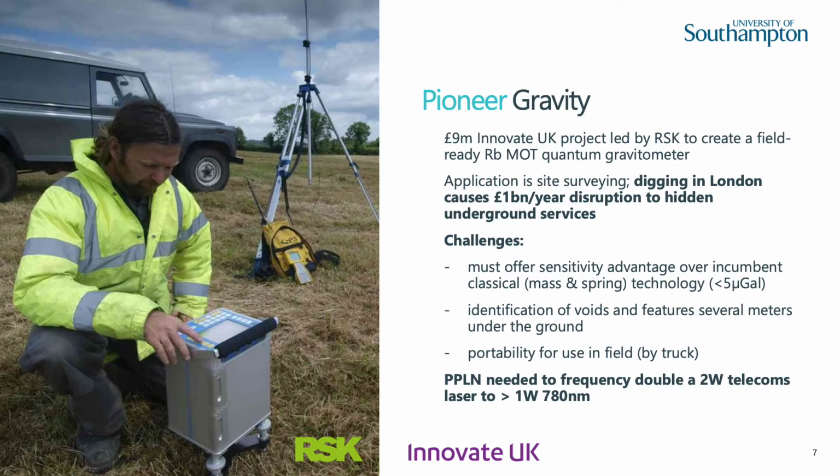The next project is Pioneer Gravity. Similar to CASPA, this is a £9 million collaborative Innovate UK project led by RSK to create a field-ready rubidium MOT quantum gravitometer. The application in this case is site surveying. Digging in London causes around £1 billion per year disruption to hidden underground services such as power, telecoms and sewer lines, mainly because the city is so old that there is no real comprehensive map of everything that's underneath the ground.